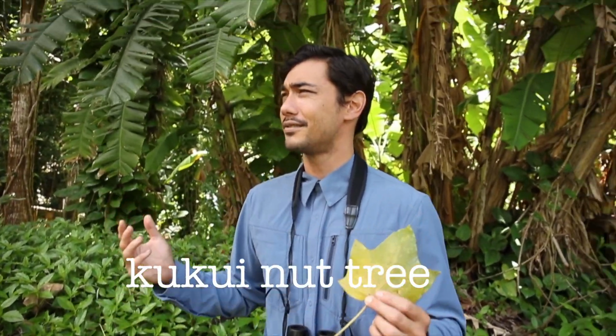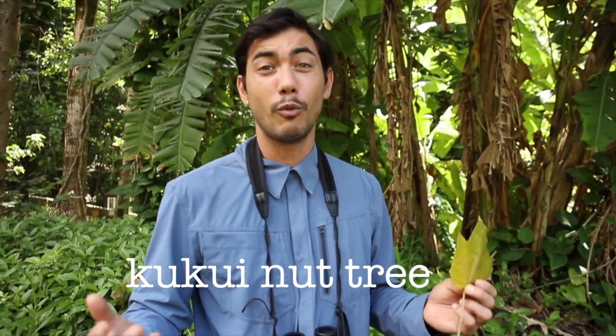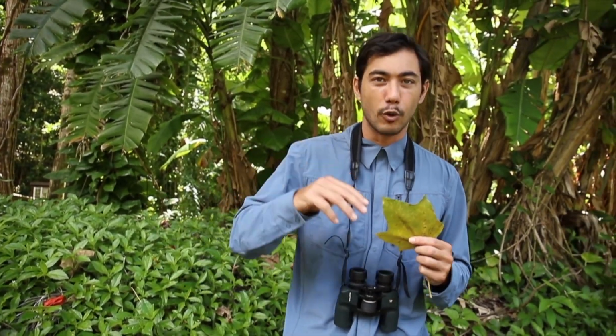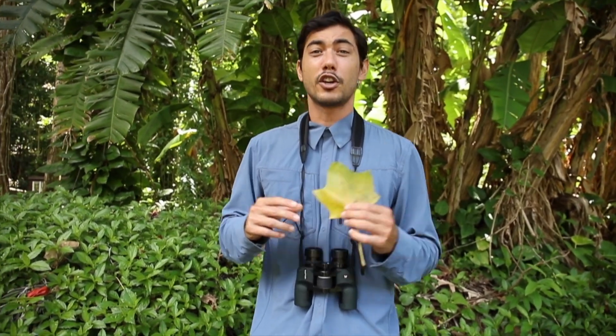So another popular tree we find in our mesic forest is the Kukui Nut Tree. You might ask, why is the Kukui Nut Tree popular? Well, for one thing, it's our state tree of Hawaii. It is also known as a canoe plant. So ancient Hawaiians brought it here with them on their canoes. The Kukui Nut Tree is also known as the candle nut tree because the nuts produce an oil that is flammable and it produces a flame. Very useful. You might see kukui nuts are popular lei too. So kukui nuts are all around, especially in our mesic forest.